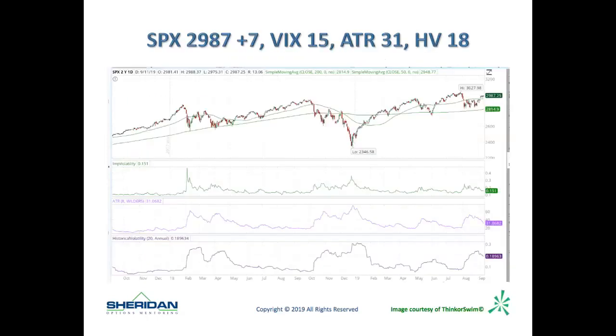And this is just a few pictures I took today. We're pretty close to this. I looked at this when SPX was 29.87. Right now, as we speak, it's a little bit higher, 29.92. And the high in the history of civilization towards the end of July was 30.27 in the SPX. We're about 35 points off the high. So we're in the upper end of the range.